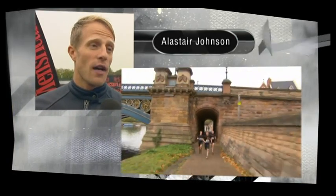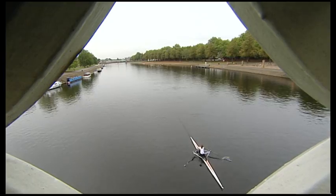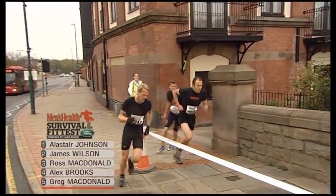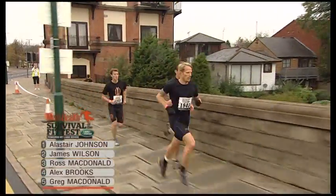I come from a triathlon background, really. I started off probably 20 years ago. I've raced for Great Britain as a junior, and for the last 20 years I've competed on and off, to pretty high standards. This is like literally on my doorstep. I'm literally 2 minutes away the other side of the river, so I do a lot of my training around this area, so I know the area really well.